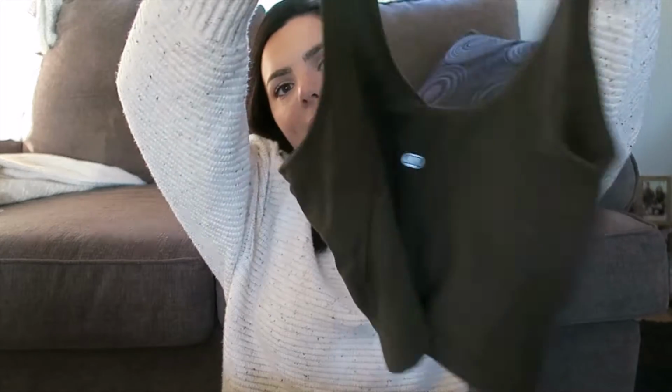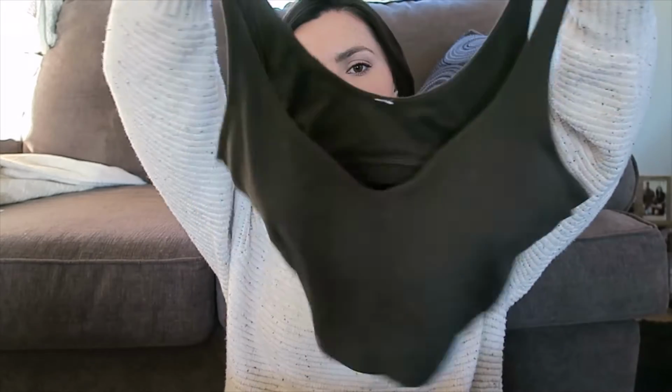And gym clothes. Now this is really personal, because I know some people are super picky with their gym clothes. So here's a great thing for basically anyone. These are the Align tanks from Lululemon. I love these. They're so good.